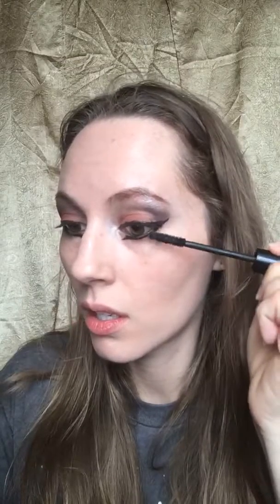There are no rules to makeup, just saying. You can nix the Rockstar liner on the bottom. Yep. See, even he agrees. All right, we're going to try to do the other side the same way. Just thickening up the top here a bit.